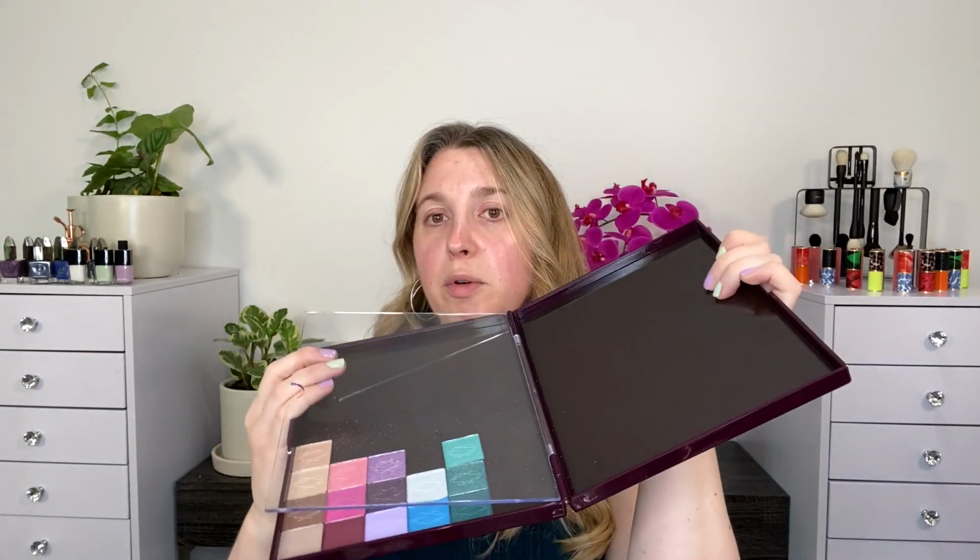So you've got magnetic sides on both sides, plus a plastic divider, so you don't have any fallout or anything contaminating your other sides. There's no mirror on this. They do have other palettes that do have mirrors, but this one is my favorite from them. And then if you're somebody who's looking for a clear case, the Pro palette is great.